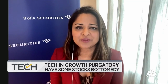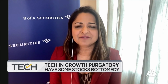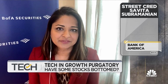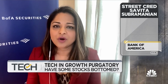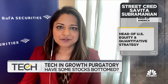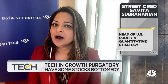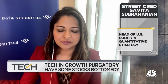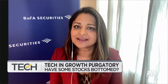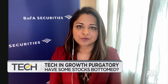So, I think this is where the quant work can actually help. What we found for tech companies is that valuation is not necessarily a great buy or sell signal. But what you don't want to do is buy companies that are in the process of derating. These are what we would call the value traps or the growth purgatory companies that were trading at very, very lofty multiples, but are now starting to see some risks. And that's exactly where the overall tech sector is, especially some of the higher growth names.